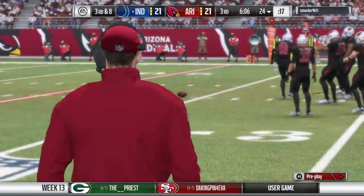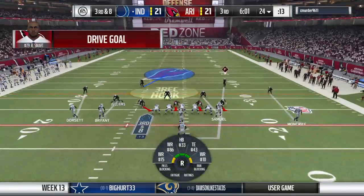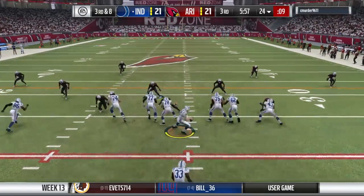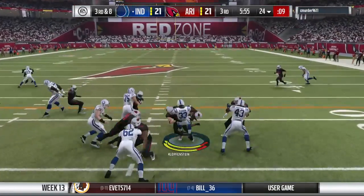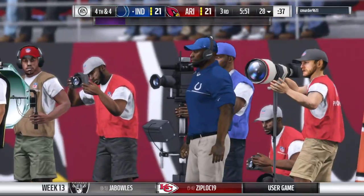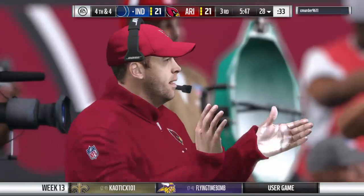That's what we call not taking the cheese, right? Don't go for the mousetrap. But it's hard to do because when you see a guy cutting in that direction, you tend to go towards him. And it looks like we've got a dime set here defensively. 6 DBs in the game. On the run, it's Robert Turbin. It's a gain of just 3, and the offense likely going to yield to the punting unit here on fourth down.